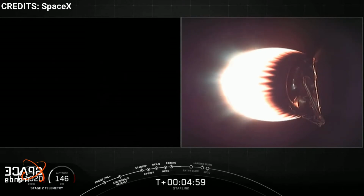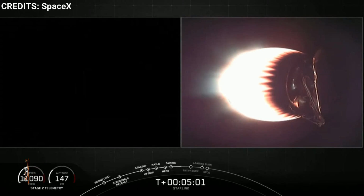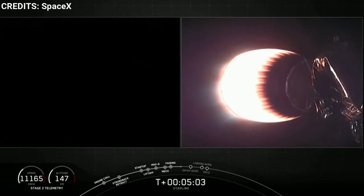You can see on your screen that the second stage MVAC is still glowing and in the middle of its burn there, carrying our satellites to orbit.